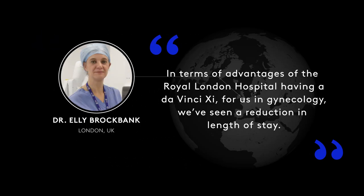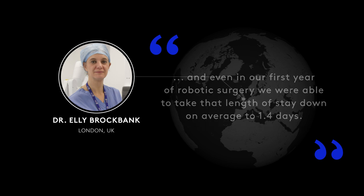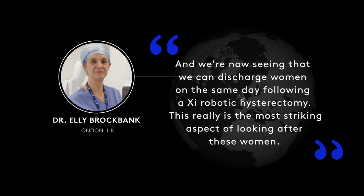In terms of advantages for the Royal London Hospital having a Da Vinci Xi, for us in gynaecology, we've seen a reduction in length of stay. Our historical data from 2016, our women who had laparoscopic surgery for endometrial cancer had a length of stay of 2.6 days. And even in our first year of robotic surgery, we were able to take that length of stay down on average to 1.4 days. And we're now seeing that we can discharge women on the same day following a Xi robotic hysterectomy. This really is the most striking aspect of looking after these women.